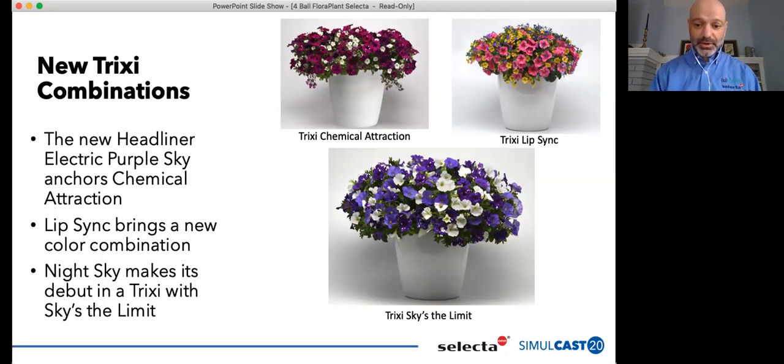And then on the bottom there, you can see Trixie Sky's the Limit. And Sky's the Limit is really, I think, an exciting introduction because for the first time we've brought Night Sky into the Trixie assortment. And in this case, we brought it in with 2 other Headliner petunias. So for you as the grower, this is an easy mix to put together and grow. You get a premium look with the 3 different colors as well as with the Night Sky. But this is going to be a pretty easy one for you to produce. So in this case, we've got Headliner Sky Blue and Headliner White along with Headliner Night Sky.